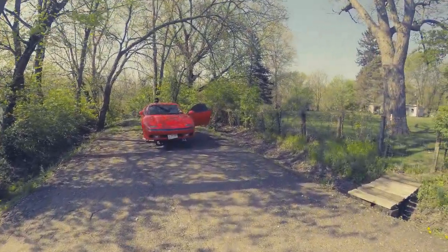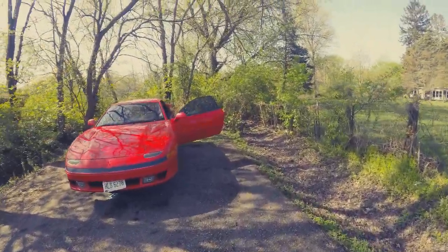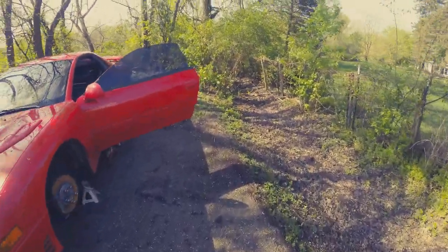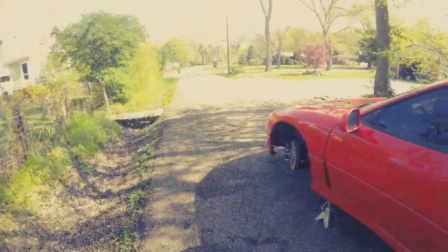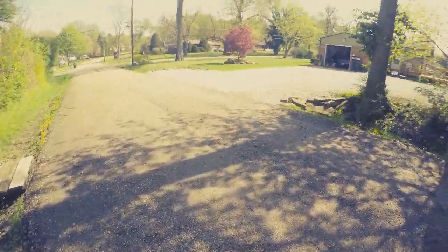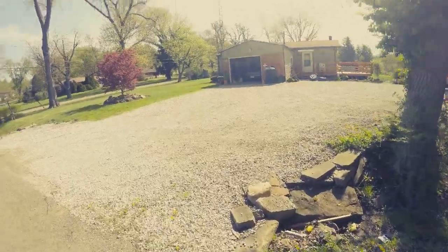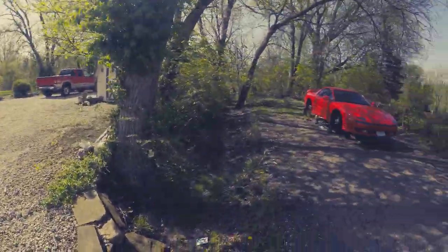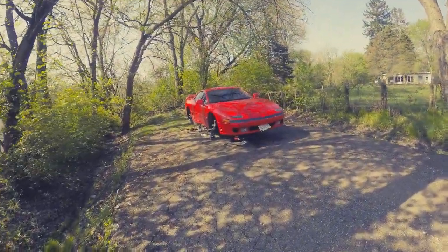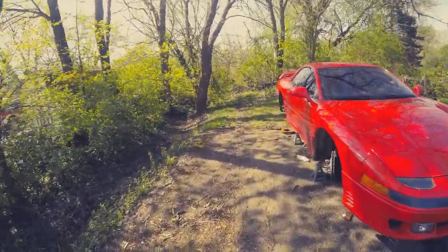Let me turn this beast off, and we will give you a cold start for the Skyline. You know what the VR4 doesn't have that really needs to have is an oil pressure gauge. I hate when cars don't have an oil pressure gauge. It'll have an oil temp gauge and all this other dumb stuff that you don't need. But you need an oil pressure gauge. Like, just think about it.